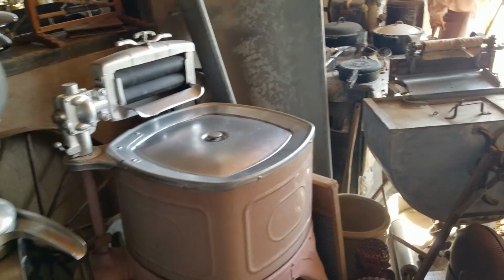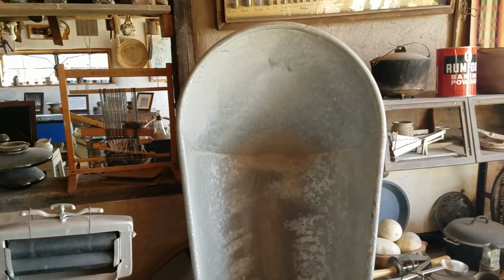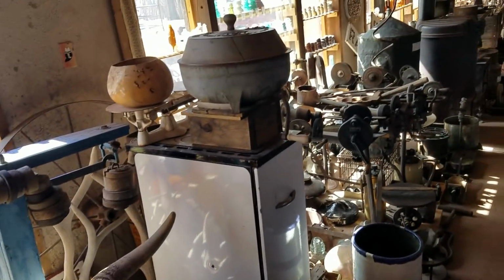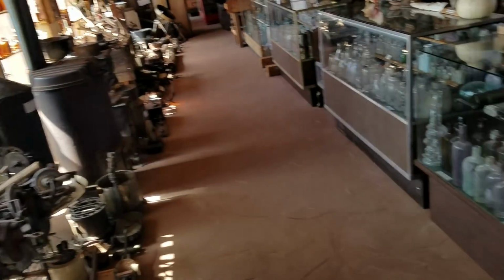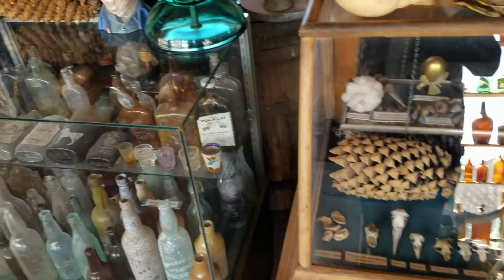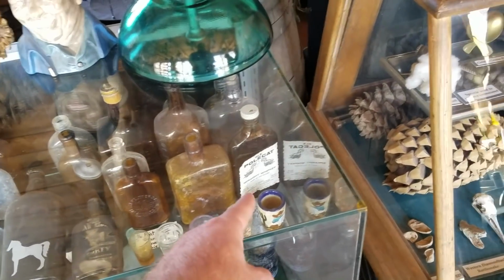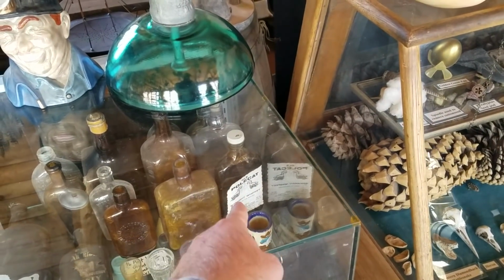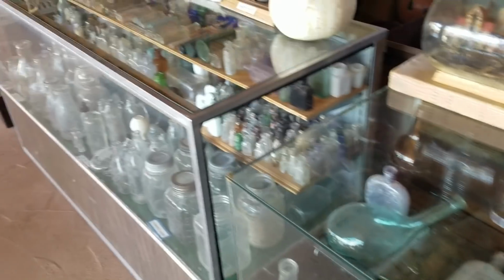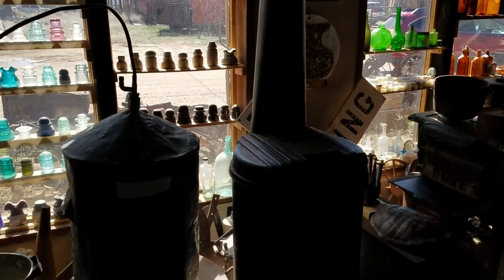Some old washing machines there. Look at this one. Cowboy coffin bathtub. Oh, they got a skull collection there. Look at this. Instead of this being called whiskey, it's called whiskey. Old polecat straight whiskey. I've never seen that. Wow, that one goes up and out like it could still be used.